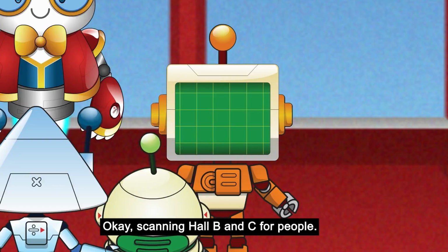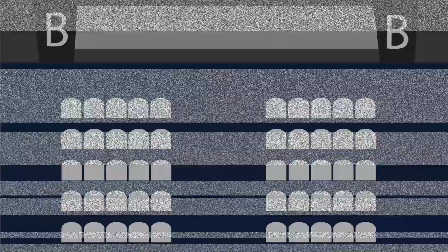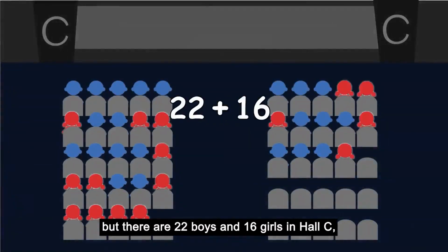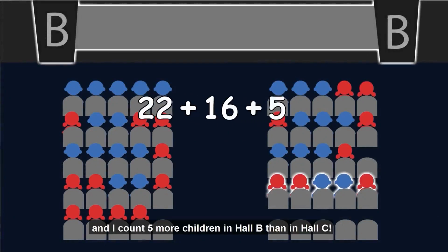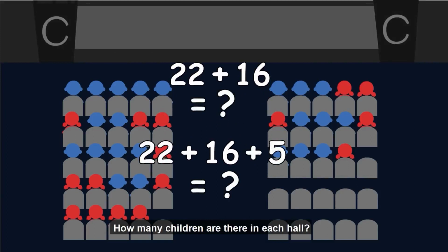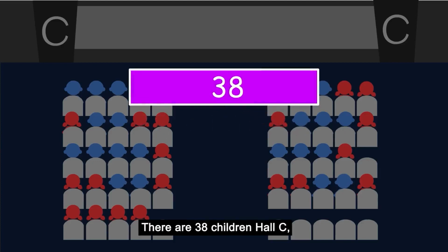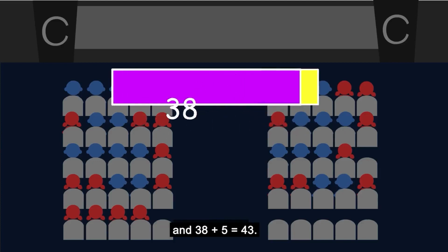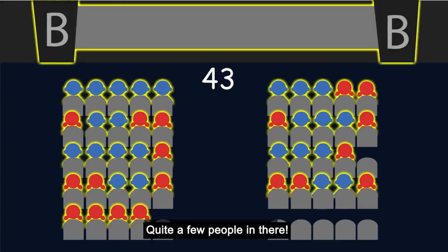Okay, scanning Hall B and C for people. I can't see anything in Hall B. But there are 22 boys and 16 girls in Hall C. And I count 5 more children in Hall B than in Hall C. How many children are there in each hall? 22 plus 16 equals 38. There are 38 children in Hall C, and 38 plus 5 equals 43. Meaning, there are 43 children in Hall B. Quite a few people in there.